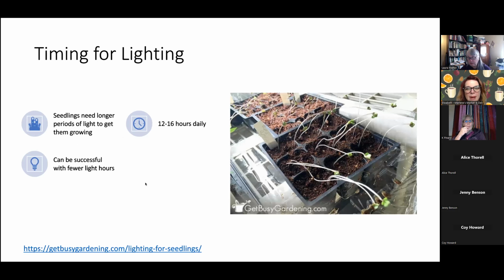So seedlings need longer periods of light. They need at least 12 to 16 hours of light. Otherwise, you're going to get this kind of weird stretching that happens. So this is an example of something that didn't get enough light and didn't have the right setting over it. You can be successful with fewer light hours, but 12 hours is probably a good basic minimum for them.